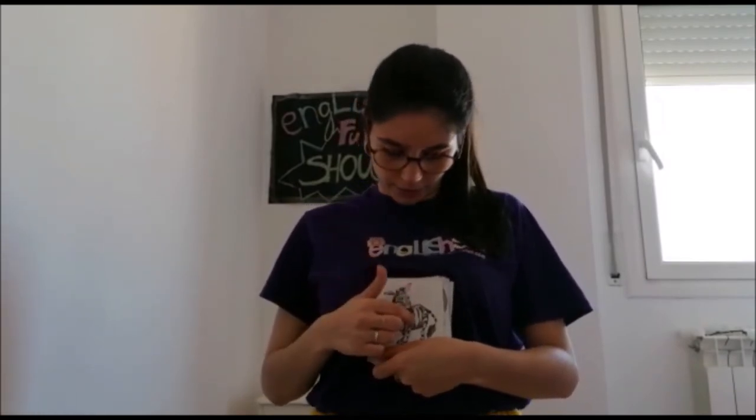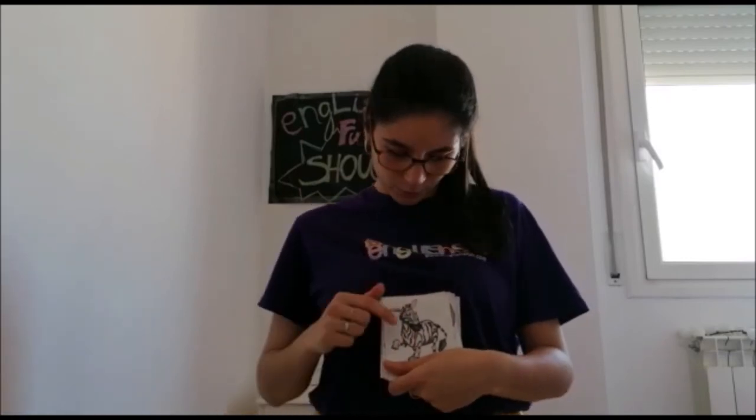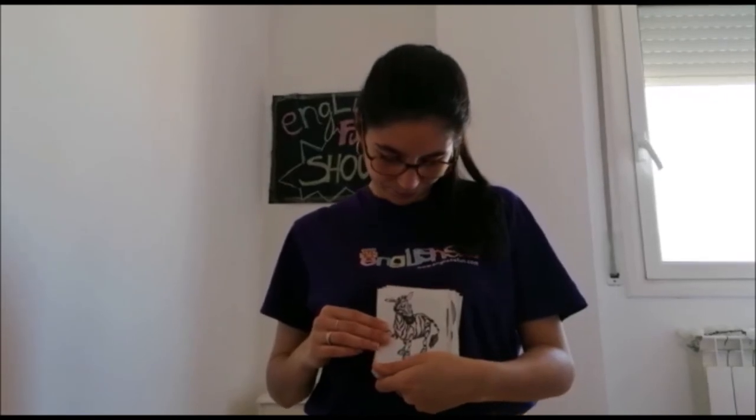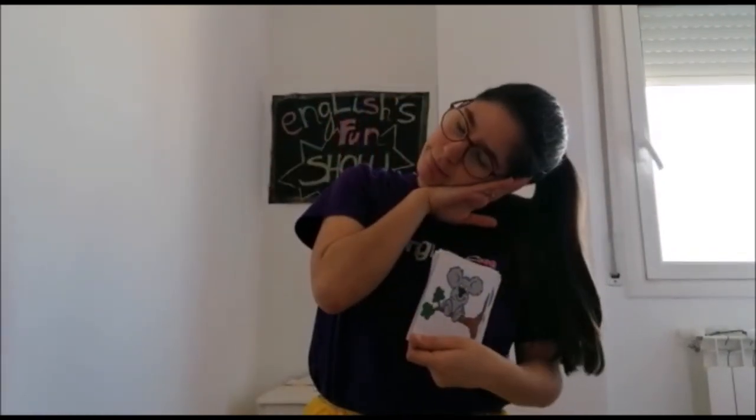What is this with these lines? It's striped. Striped. The zebra. Excellent. The zebra. They hold the trees, on the trees, and they are sleeping. A koala, a koala, excellent. And this jumping. And they have a bag here to carry their babies. To carry their babies.